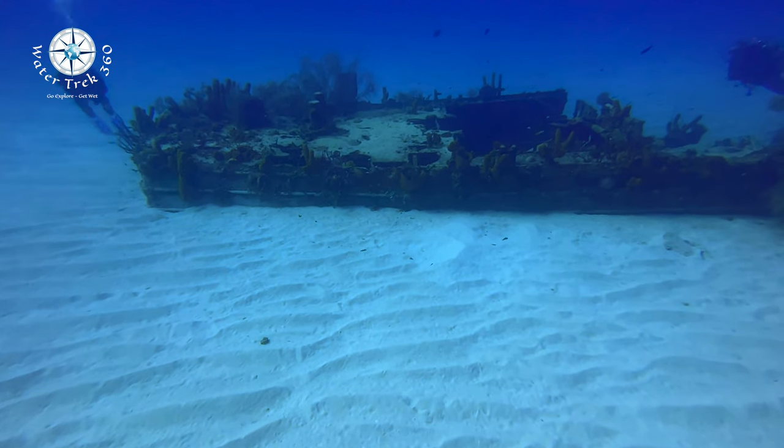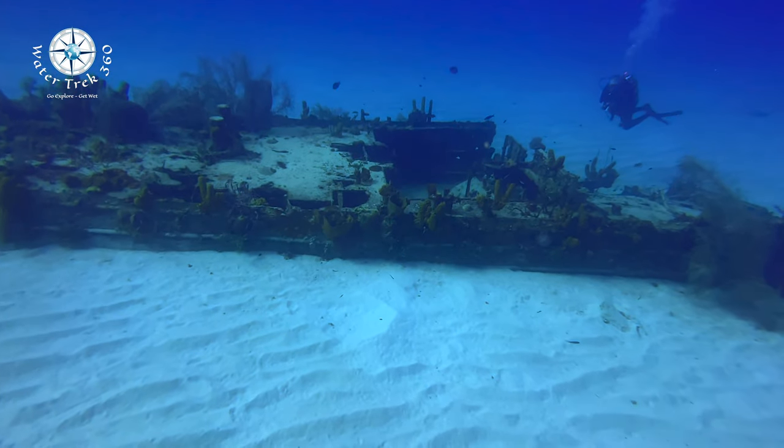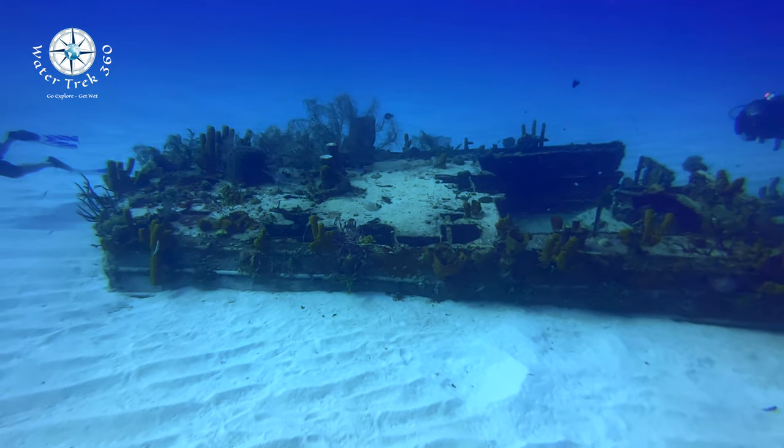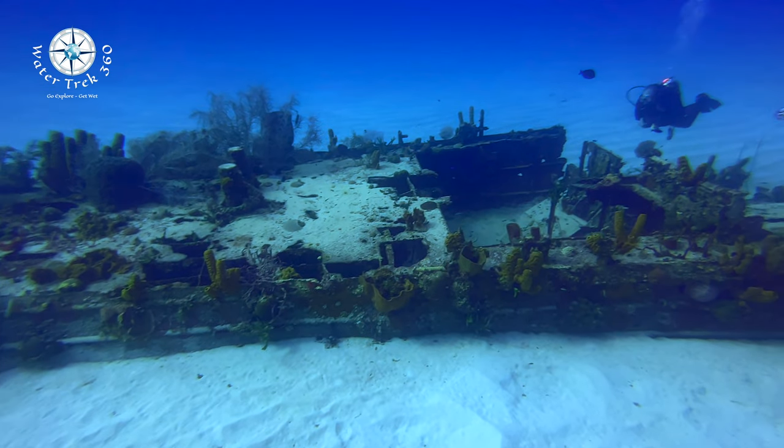The wreck had been pounded into little more than a shallow, small box with a main body of only 30 feet or so in length. You wouldn't go out of your way to dive this shipwreck, but it's a fun little dive breaking up the normal dive schedule of reef and wall.